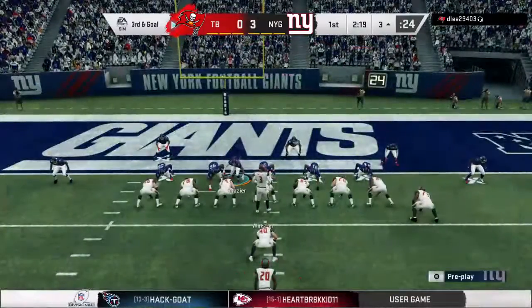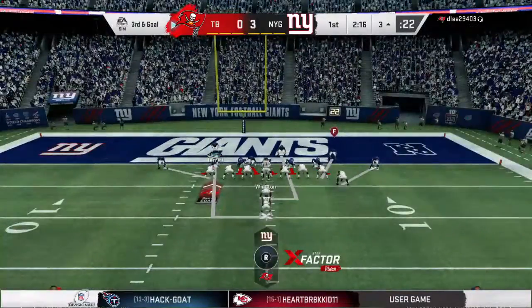Ready? Black 25 behind. Big stop, G. Big stop. Let's Screen, triple T.